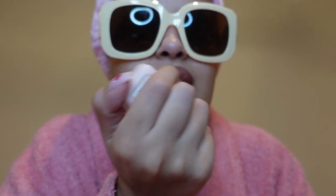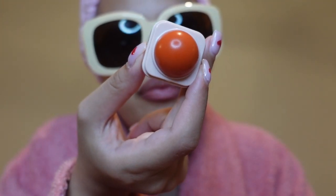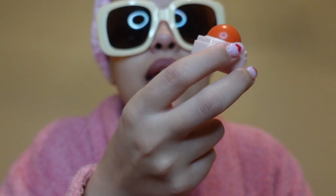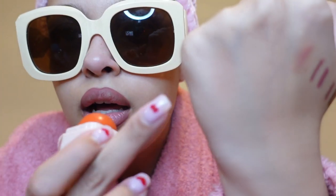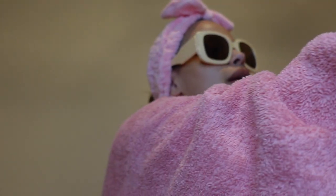It's like one of those Eos ones, but I think Eos is bad for you. It makes your lips dry. This is like K-Beauty, really K-Beauty. Also bought loads of face masks and stuff. Let me just swatch it on my hand. Can I swatch it on my hand? Do you mind? It comes out with barely any colour. But it feels moisturising. It feels very nice.